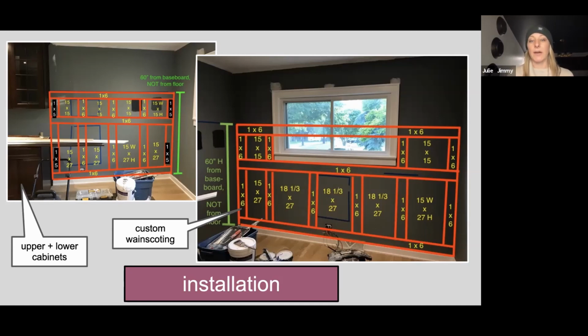Like it's not something that you have to go all in on. You can do a little bit here and there. So always feel free to take risks with fun things like custom wainscoting.